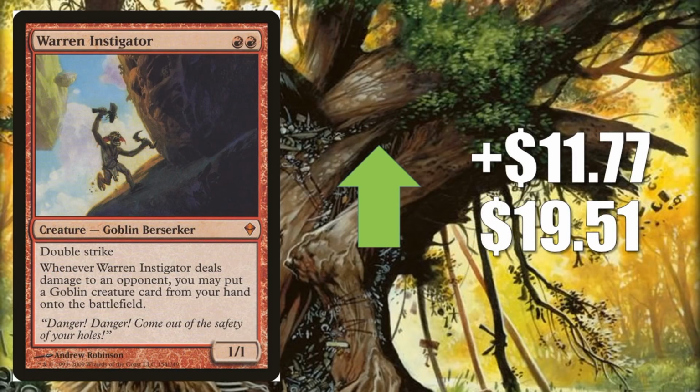Number 3 is Warren Instigator, up 1177 to 1951. This is from Zendikar. And because of the cards for Modern Horizons, Rakdos Goblins looks like it's now a thing in Modern, so this is a part of that deck. Also sees play in Legacy Goblins. Not to mention the fact that we found out Goblin Ringleader is going to be reprinted in Core Set 2020 this week. Another catalyst for this spike.